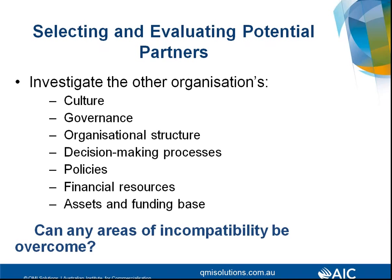Now, when you're evaluating potential partners, have a good look at their other organisation. What is their culture like? What is their governance like? What is the structure of their organisation? What are their decision-making processes? Because they may be different to your decision-making processes, and you'll have to work these out through the relationship and come to an agreed method. What are their policies? For example, their occupational health and safety policies may differ from yours, and this might be important in your industry. What are their financial resources, their assets, and their funding?